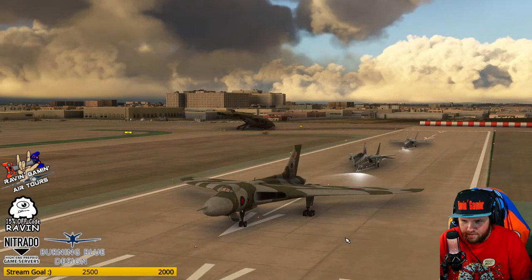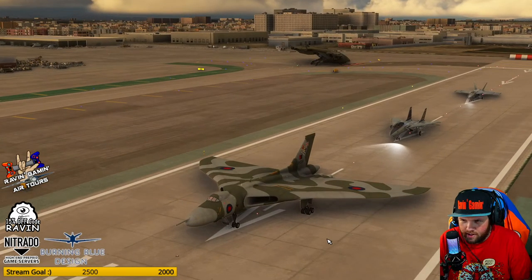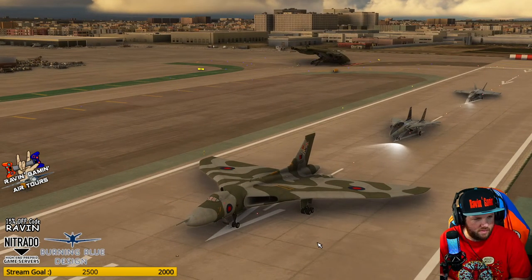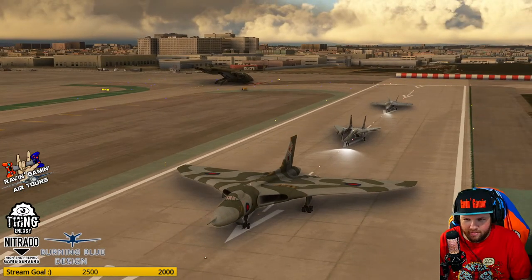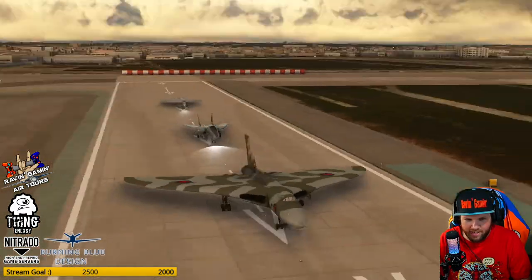Look, Matthew's in the old Tomcat. Is that an F-18? It's probably, I think, the F-18, maybe? I have to guess now with no nameplates.